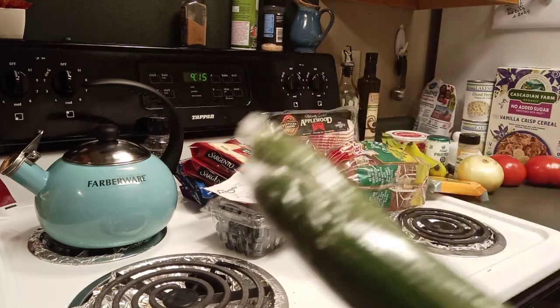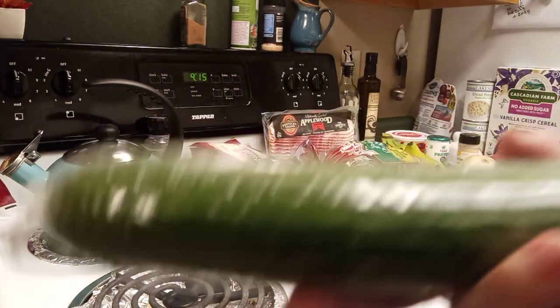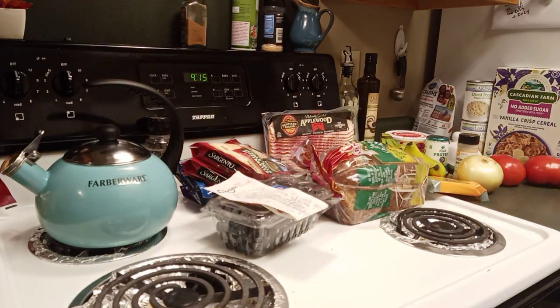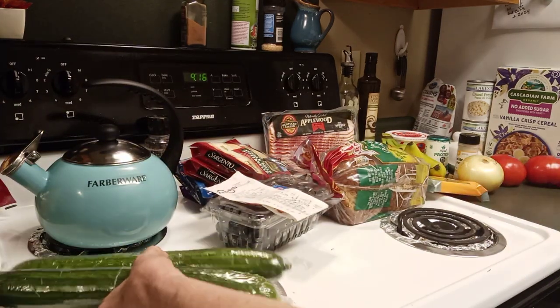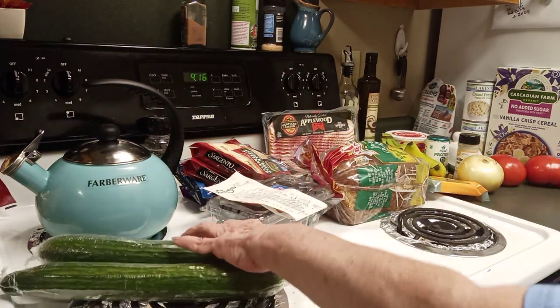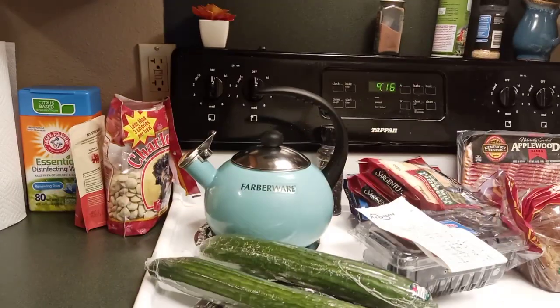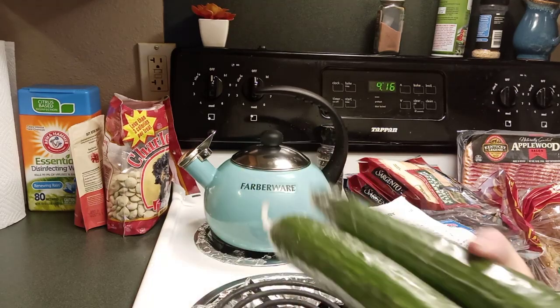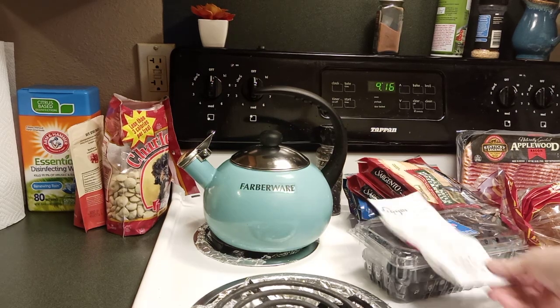I got two of these English cucumbers. Yes, they are a little bit more. These were $1.49 a piece. But if you have any kind of gastric problem with burping, stuff like that, these are very good. As soon as the homegrown cucumbers come out, I'll be getting those instead of these. But I'm going to make some cucumber and onion too, you know, with the vinegar.